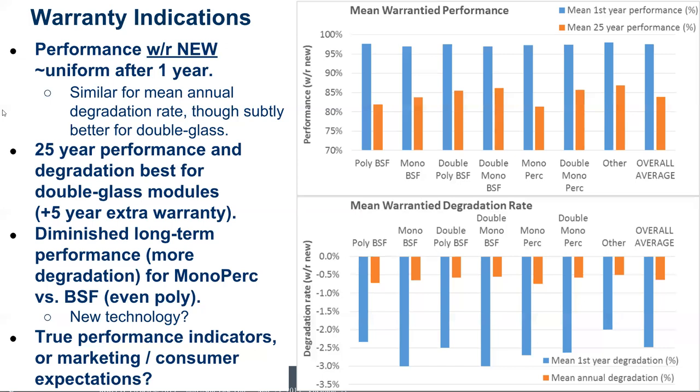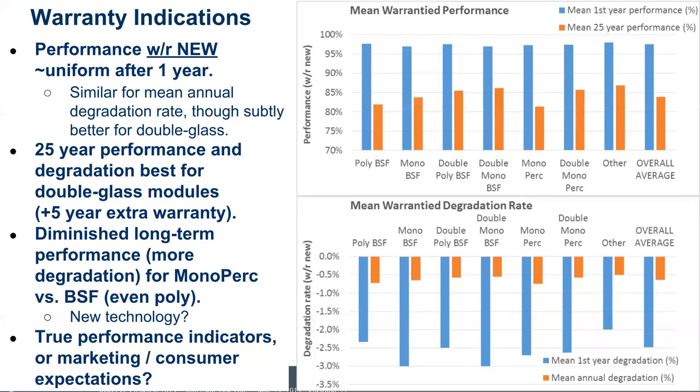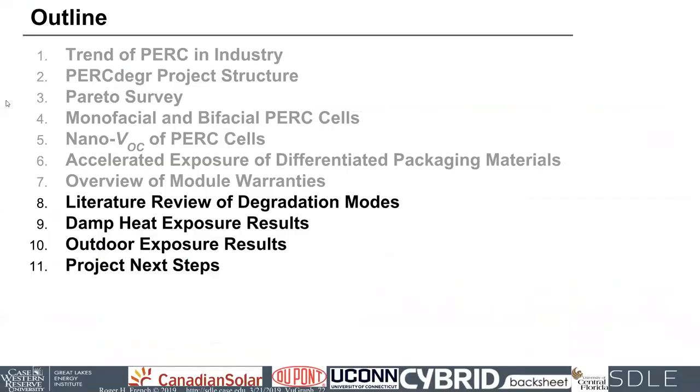So any variations in understood lifetimes and degradation that exist for one particular manufacturer or another and for a certain technology, I think those are most likely built into cost as opposed to the warranty terms, but for the obvious extension of 5 years for double glass. Okay, so this is something that we will continue to monitor, because again, our ultimate objective is to influence the industry with our better understanding of degradation pathways. And with that, I will pass the conch back to our next speaker. Thank you.